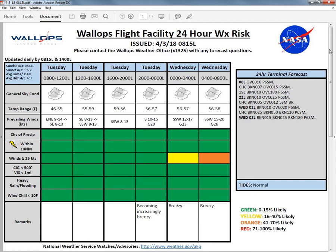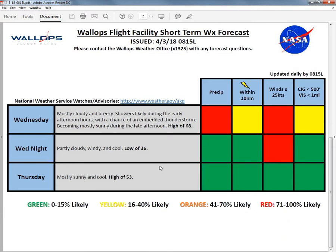Tides are currently running normal, and as you look at the terminal forecast, we're going to continue to see those low ceilings through the next 24 hours. At times, those ceilings could drop close to about 500 feet, but for the most part, we'll see those ceilings at about 1,000 feet as we go through the next 24 hours, and then start to see those ceilings rise a bit as we go into the morning hours of Wednesday, as those south to southwesterly breezes start to kick up. So for Wednesday, expecting mostly cloudy and breezy conditions.